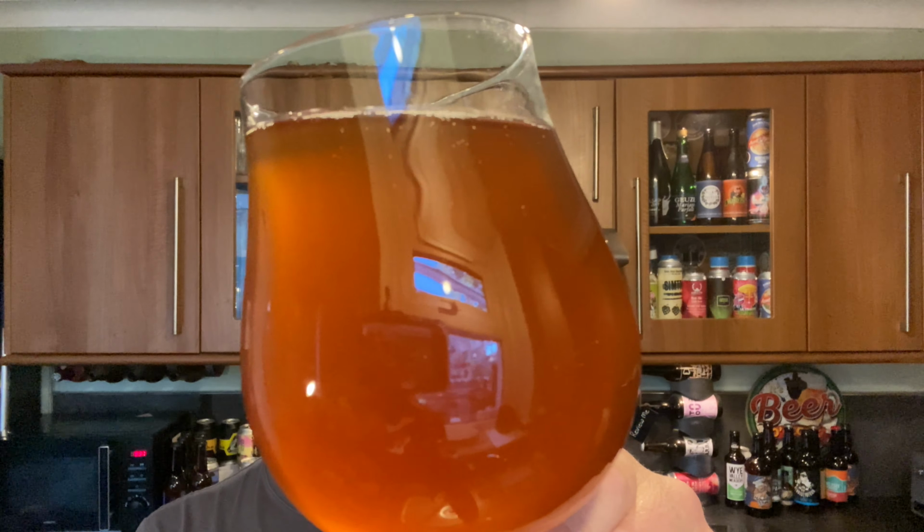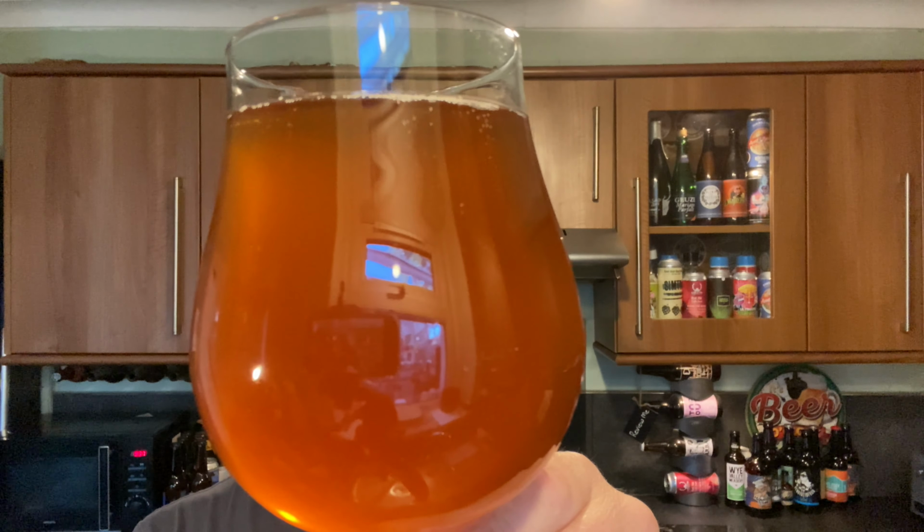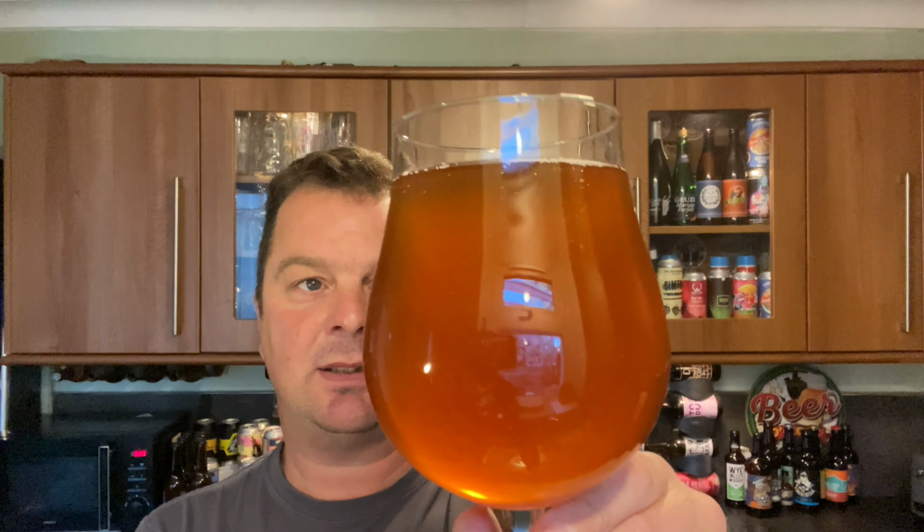Slightly hazy amber coloured beer. Let's get the aroma. Oh, that smells really good. Peaches, apricots, yes, and of course that lovely sourness. Really lovely combination of three flavours here that I'm picking up.